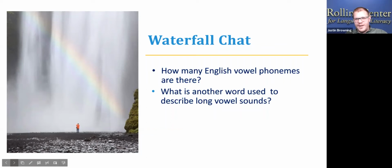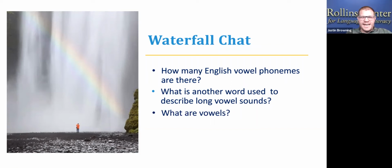We're glad to be in this space with you. And finally, the final question is this one. What are vowels? What do you know about vowels? So let's activate our background knowledge. What are vowels? Go ahead and type your answer. Don't press go yet.